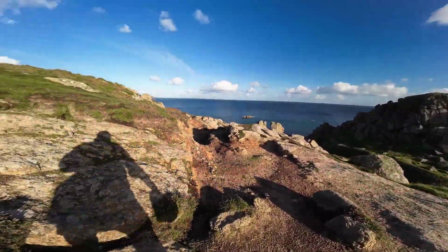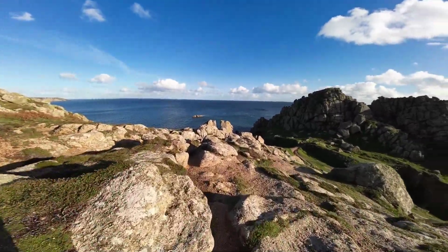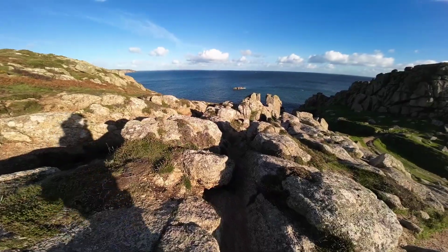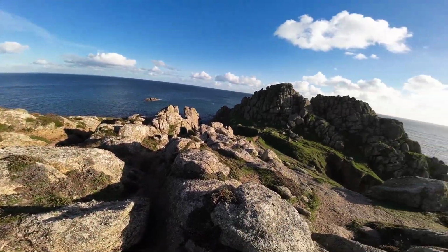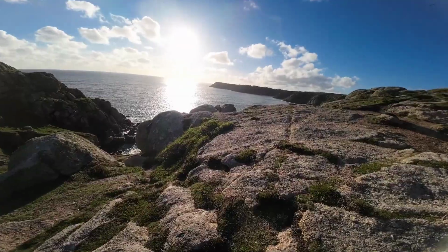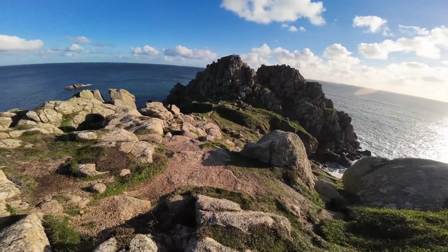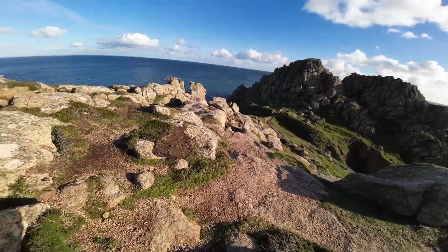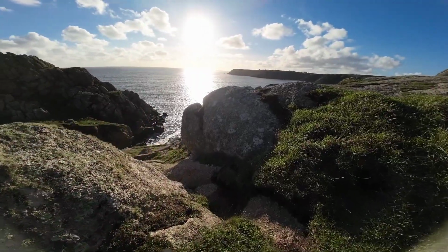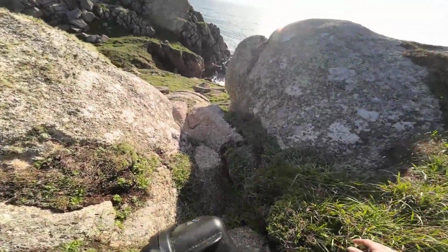Right. Now, what's the best way to get down here? Because last time it wasn't really that good, was it? I think we'll probably try for this, shall we? Or is there a better way down? Is there actually a better way down there? Because it looks like there's a path there which kind of goes down there. There is a little pathway there, isn't there? Is this the way? It does look a bit precarious, to be fair.